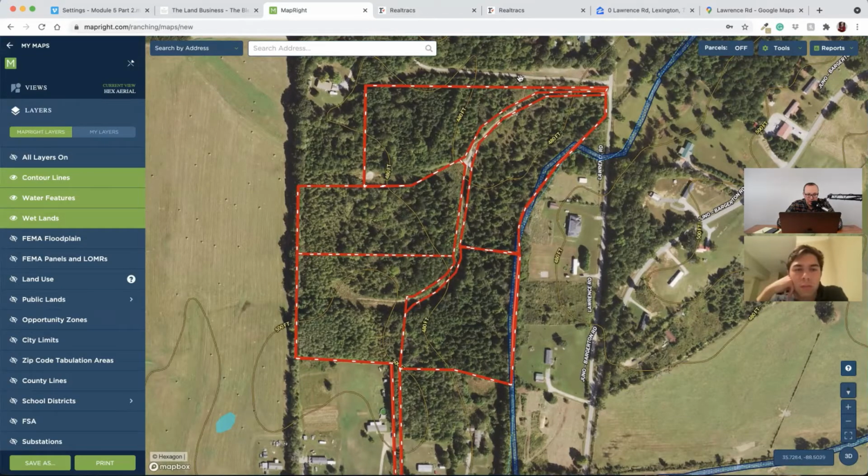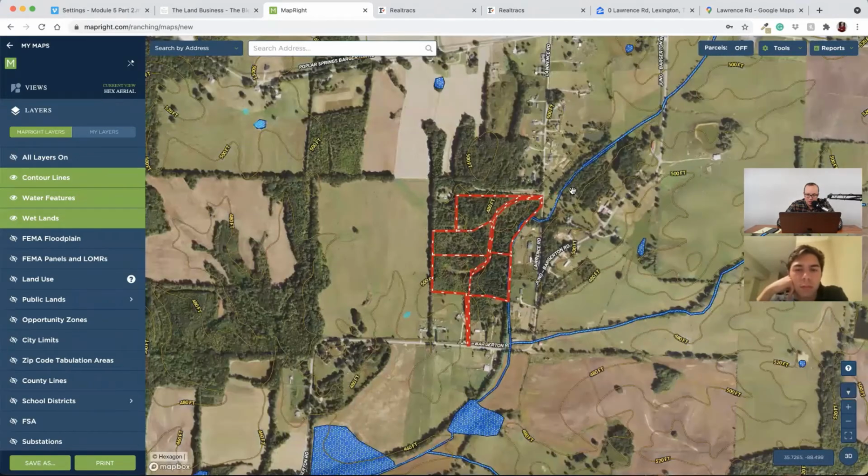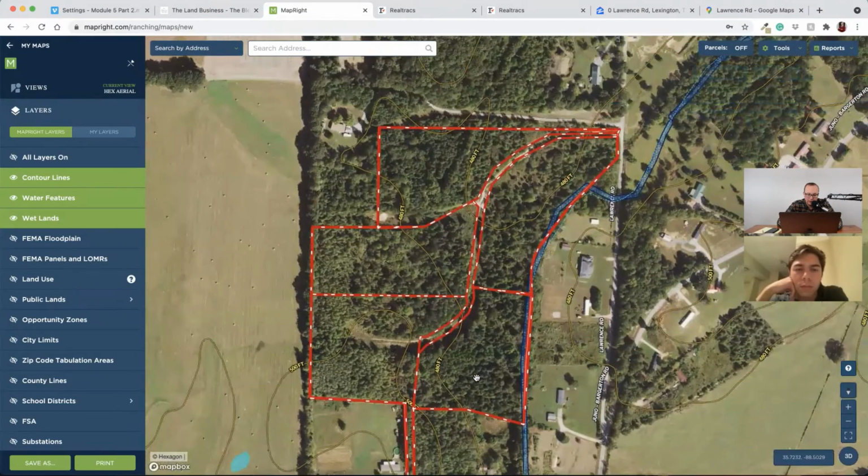It looks flat-ish. So again, remember, like we talked about when we were looking at the last couple deals, the closer the lines together they are, the steeper it is, whereas the further apart they are, the flatter it is. This is very gently rolling. This is going to be the high part here. So this would be an excellent home site.